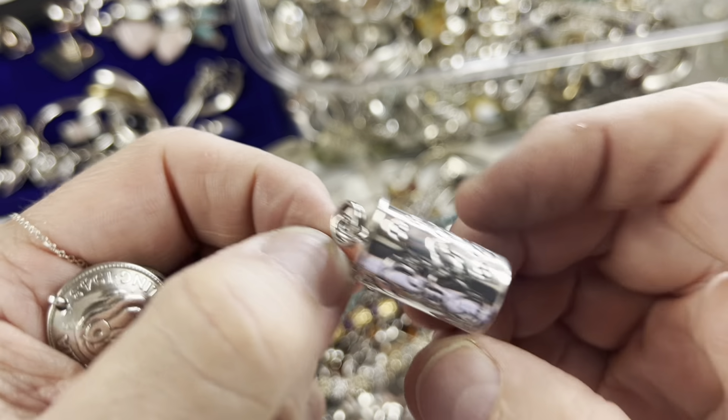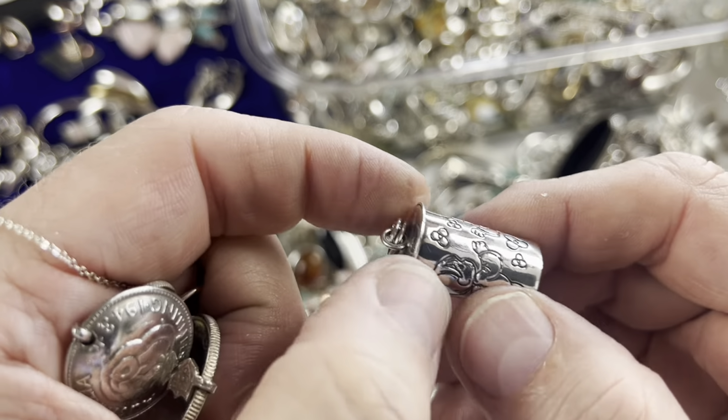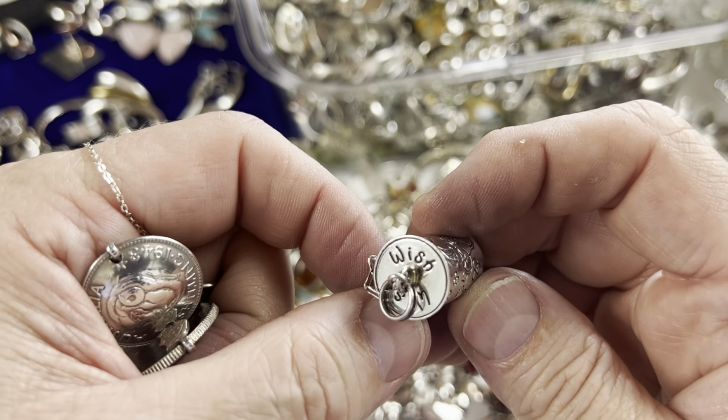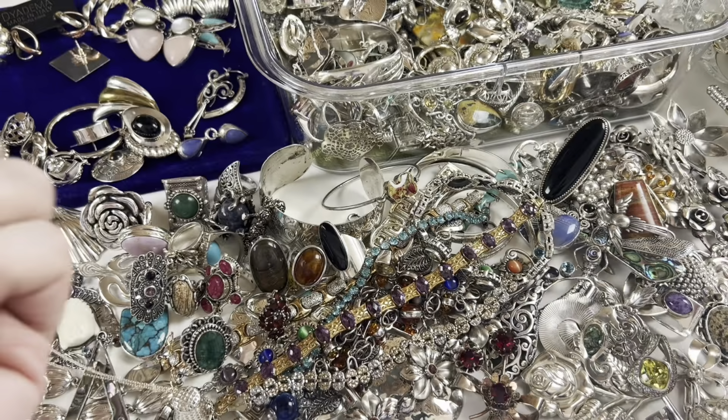Here we have a little pendant, a little wish box, what do you call it? PMI, Mexico PMI. On the box it says wish. Oh, sorry, pendants go over here. What am I doing? I'm only doing that because I want to keep them sorted so that when I test them, I can do all the rings at one time, all that kind of stuff.